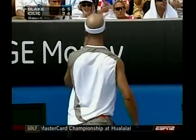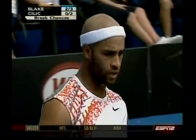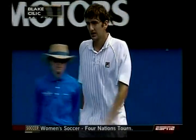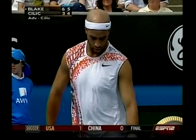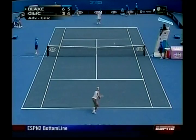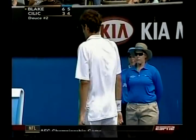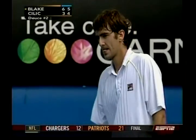Blake mistiming the backhand after Cilic's shot caught the tape. The young guy a chance to get back on serve. It's the first break point opportunity in this set for Cilic. Oh, you saw the breeze just take that away from Cilic's strike zone, reaching for that forehand, and that caused the miss hit.